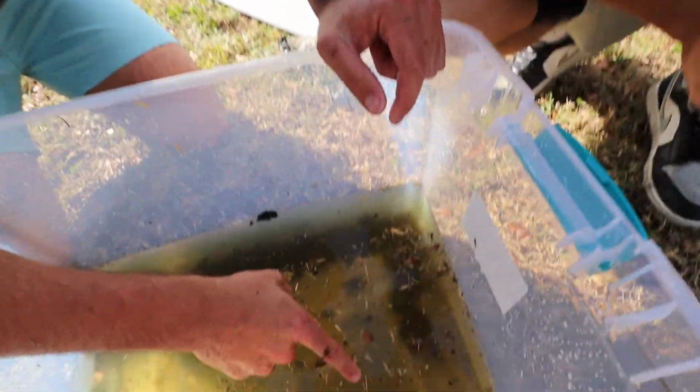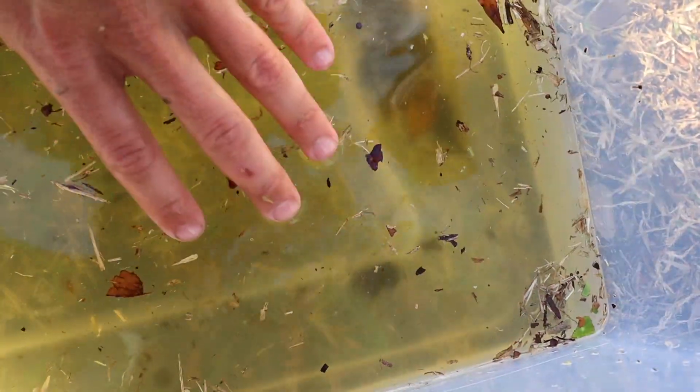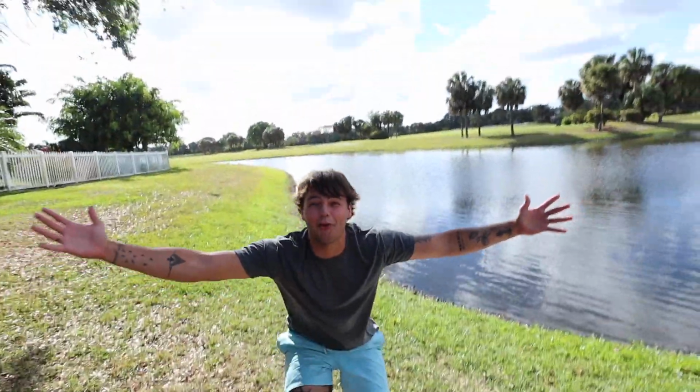Oh my gosh, look at them all in the tub. Oh, they're alive. Those came out of it. Look at them all. So technically, do those count as my fish? They do. Dude, you won. That was the biggest turnaround.